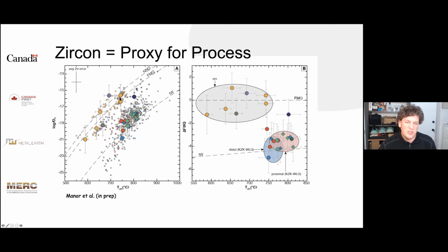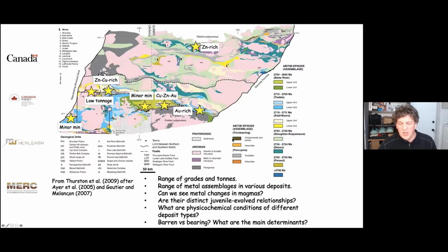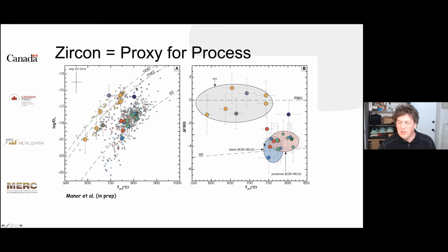And the details here are not critical, but these are generally the VMS-bearing zircons. These are ones that are associated with coeval arc rocks that are barren. And generally we see, as would be expected in arcs, more oxidized conditions, whereas in the back arcs, they're more reducing. Even within the same camps, however, this is relative to the fayalite-quartz-magnetite buffer. You can see here iron-wüstite. These are the VMS related ones. These are the ones that are in the arcs.